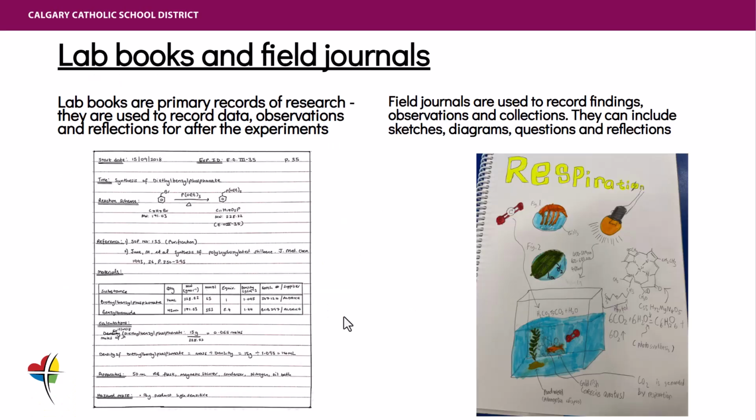So a lab book and a field journal, kind of the same, kind of different. Lab books are primary records of research. They're kind of what we see when we do an experiment. They record data, observations, and reflections for after the experiment. Field journals tend to be things that we take outside. They're used to record findings and observations. Sometimes students can collect things like fallen leaves. They often include sketches, diagrams, questions, and reflections. And what's good about these is when they're all together in one place, students can go back to a place they've already been at to see if there's any seasonal differences.